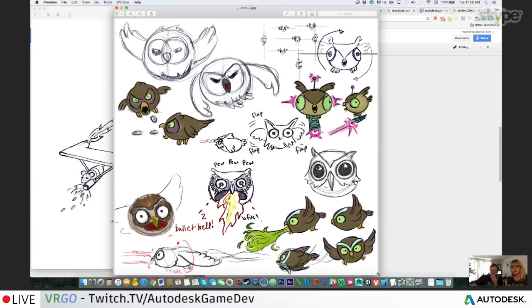But the enemies, wanting to have just that one central core of collision, or what is it? What do you call it? Yeah, where you can hit it. Yeah. The hit area is really important.